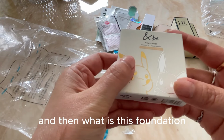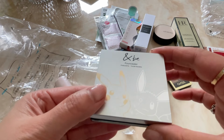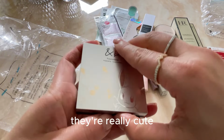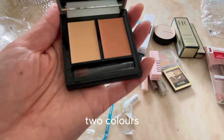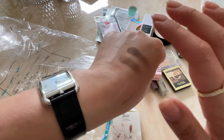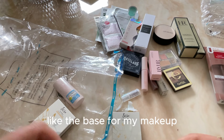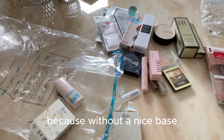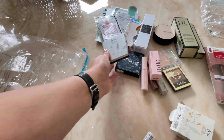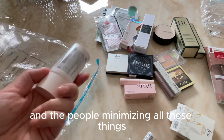And then, what is this? Found Sealer. Why did I get so many concealers? And B is the name. Look at the cute bunnies on the packaging. They're really cute. Basically just two colors. Let's try it. Where do I try it? I always love a good foundation, like the base for my makeup, because without a nice base the makeup doesn't look nice. So I always love to buy foundation, concealer, and pore minimizing, all these things.